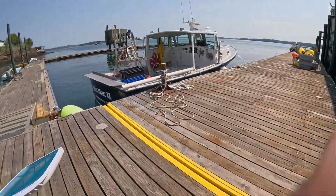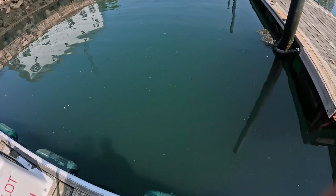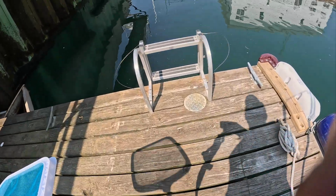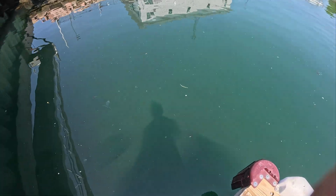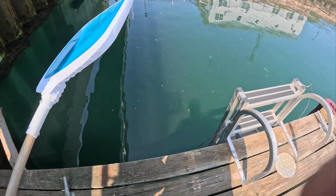Perfect June day for this. Oh my gosh, look at them all. There's hundreds of them, maybe even thousands. Comb jellies going by, you can see isopods, the sea walnuts. Let's look over here. Oh my gosh, there's a jillion of them right here. You probably can't see them very well, but let's get to work netting some up. Let's see what we can get.